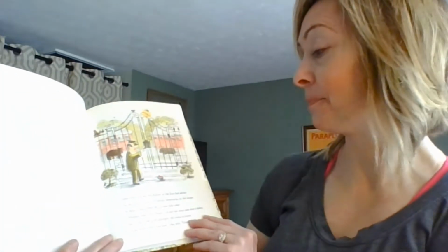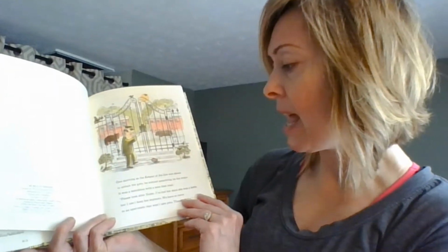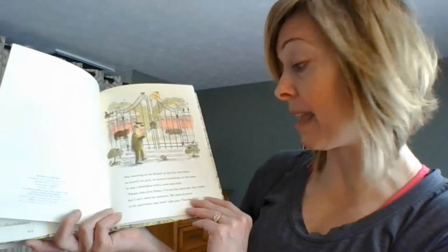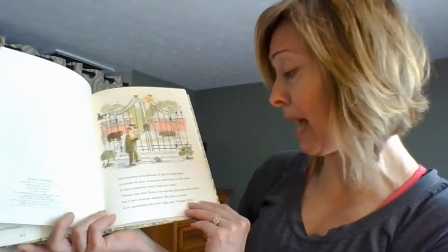One morning, as the keeper of the zoo was about to unlock the gate, he noticed something on the steps. It was a matchbox with a note that read, "Please look after Helen. I've had her since she was a baby, but I can't keep her anymore. We have to move to an apartment that won't take pets. Thanks, Billy."